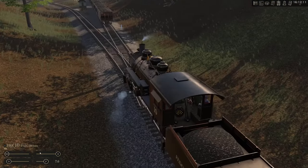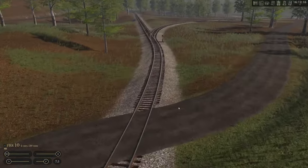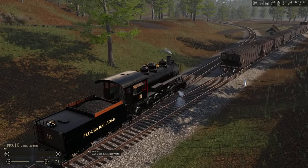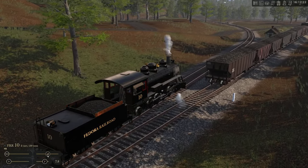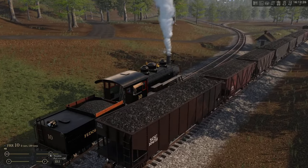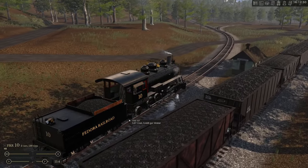Let's go ahead and lock onto the engine. We'll just run around the Y. Although, actually, I need to go throw the switch. No, I don't. The switch is good. That switch is good. It's all good. We'll get up about 15 or so as we cruise through the Y here.